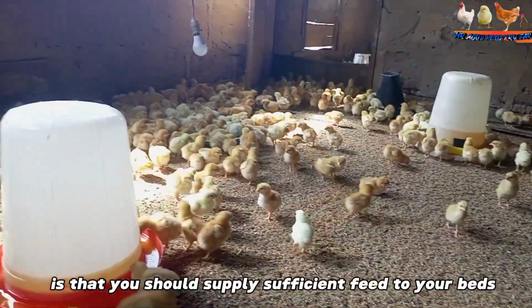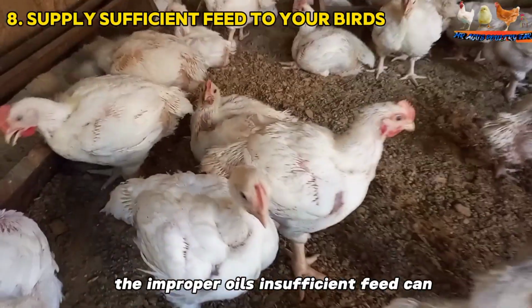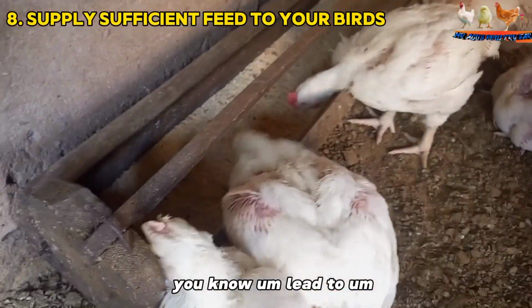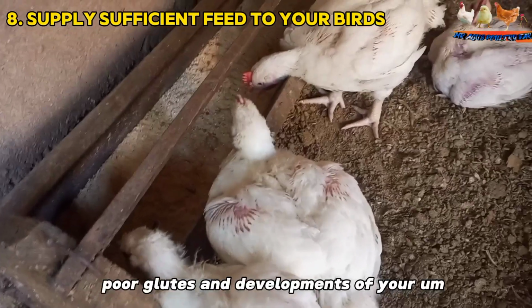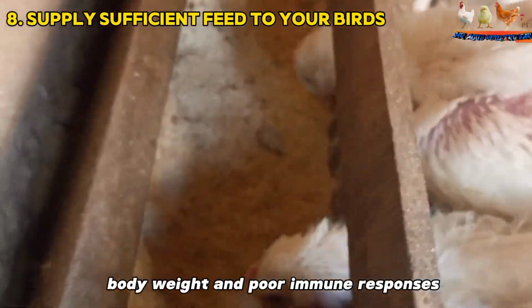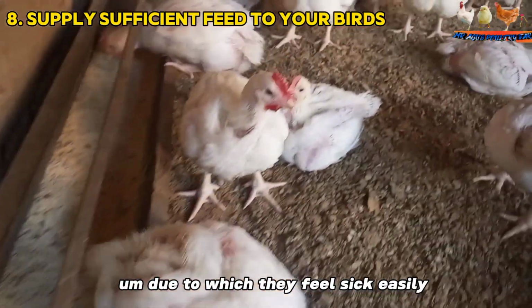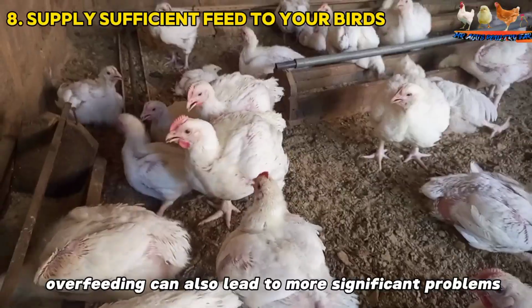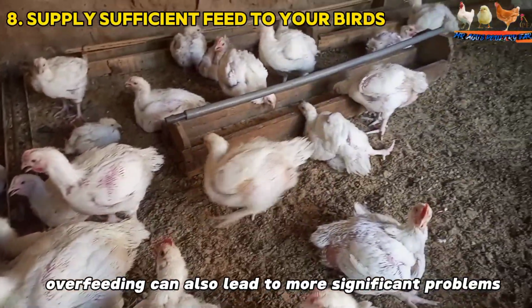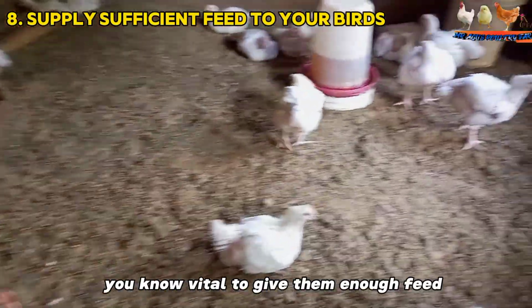Number eight is that you should supply sufficient feed to your birds. Improper or insufficient feed can lead to poor growth and development of your birds. Birds then have low body weight and poor immune responses, due to which they fall sick easily. Likewise, overfeeding can also lead to more significant problems. That is why it is vital to give them enough feed.